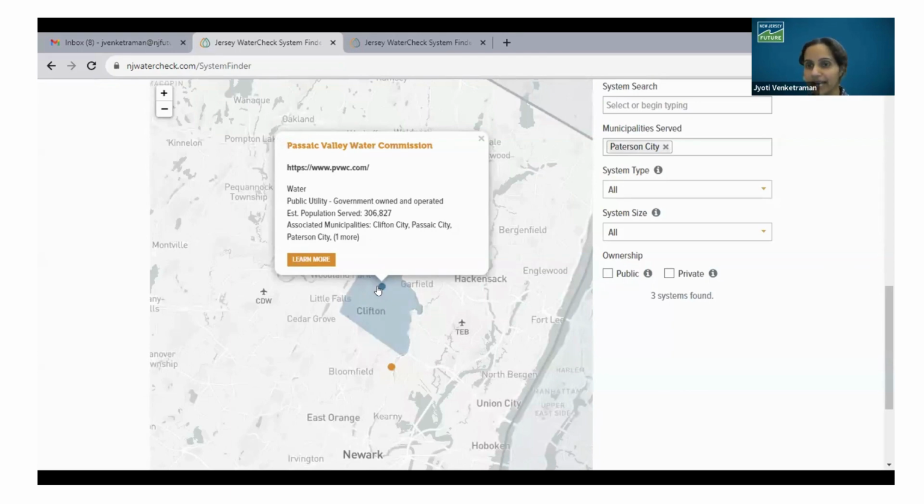So when you click on that, you get some information about your water system. Is it government owned or corporate owned? How much population do they serve, estimated? Are they serving more than one municipality? But I want to learn more. So I'm going to go one more step.